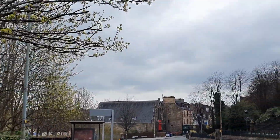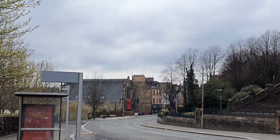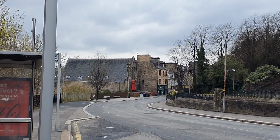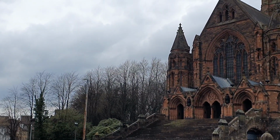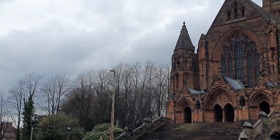If we walked further up here, it would take us to the west end of Paisley. I'll do another video on that another day. But if you just walk further up another 10 minutes, it takes you to the west end of Paisley. There's some various bars and restaurants there as well. A lot of independent shops. Not as busy as it was years ago, a wee bit different.